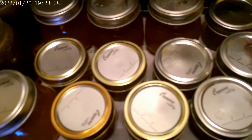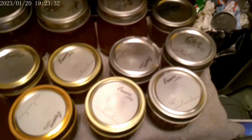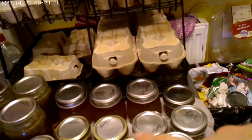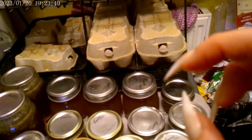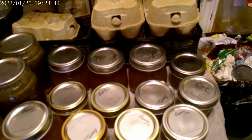And they are sealing. We're only waiting for 1, 2, 3, 4, 5, 6. So we've had half seal, half hasn't as yet. But that's fine. What I will do is I will see you tomorrow on Thursday for our evening meal again.